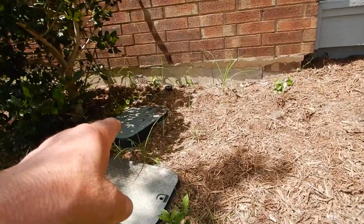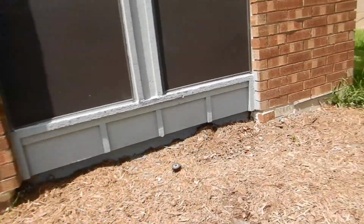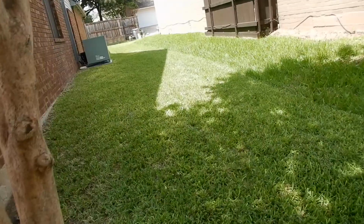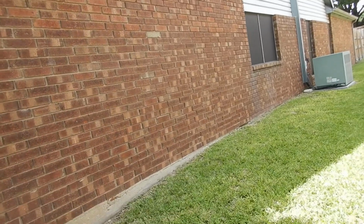That's the main water shutoff valve. That's the sprinkler valve. That faucet does not work. Wood mulch, wood mulch. Coming on along. See how long this wall is? No control joints.